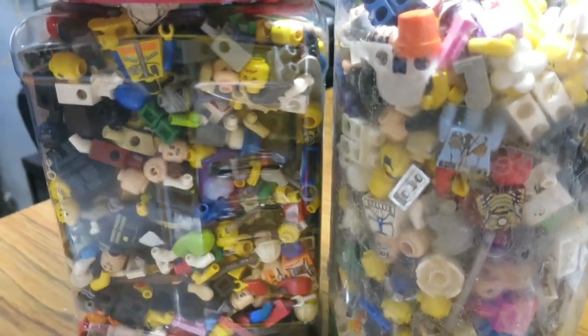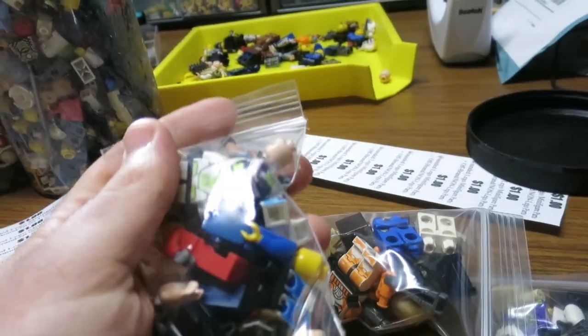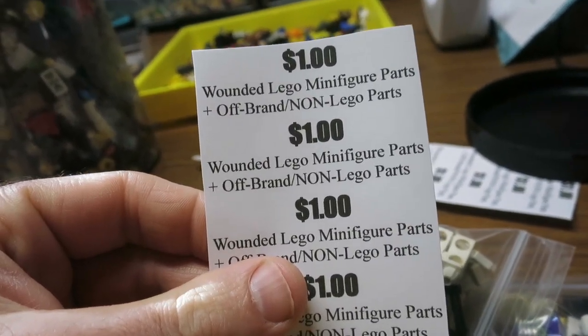Got positive feedback for it, so you know, obviously I clearly stated that these are damaged parts when I did that, but so I just put them in bags like this. And if you're ever at one of the Lego conventions or local places I sell at, $1 per bag, and they sell out every time.